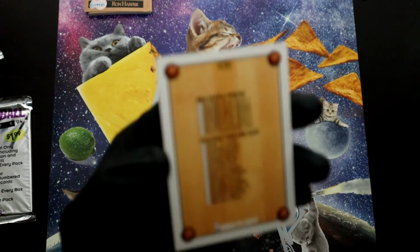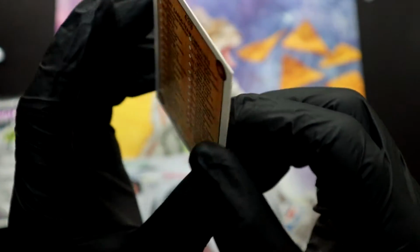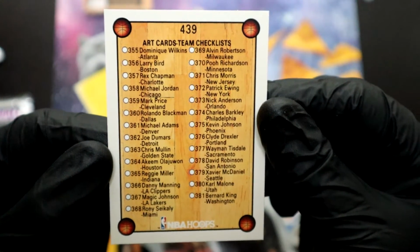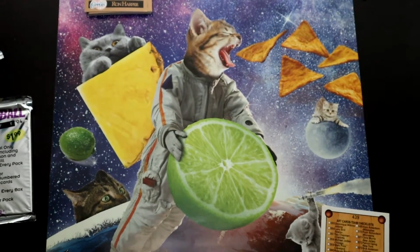And of course we had this one here. NBA Hoops checklist. And Michael Jordan. Charles Barkley. I'm not too sure if newer cards come with those. I don't think I've run across any of them. Not yet, anyways.